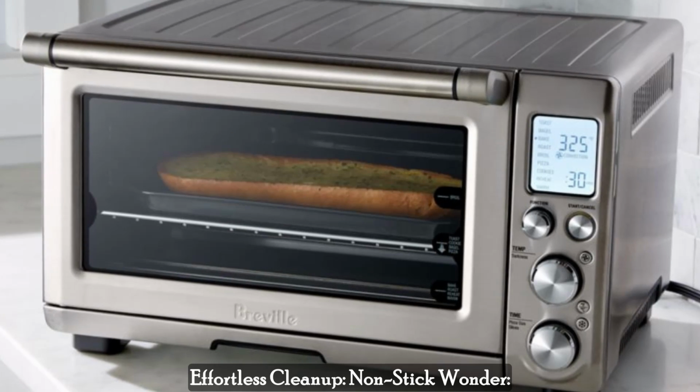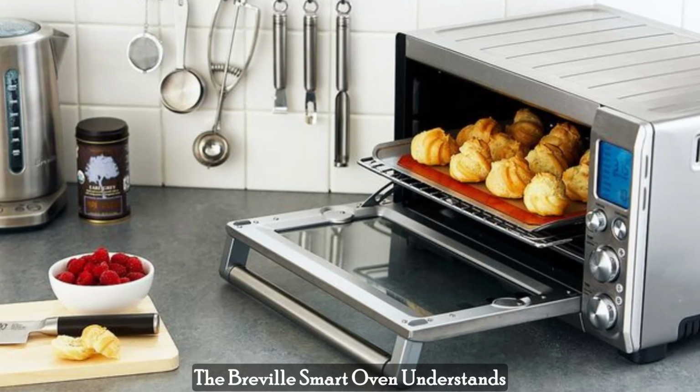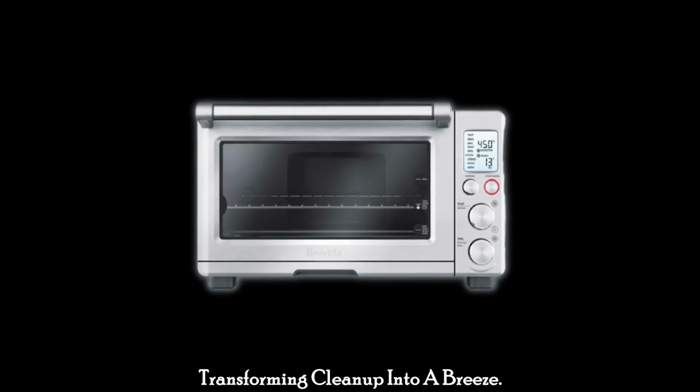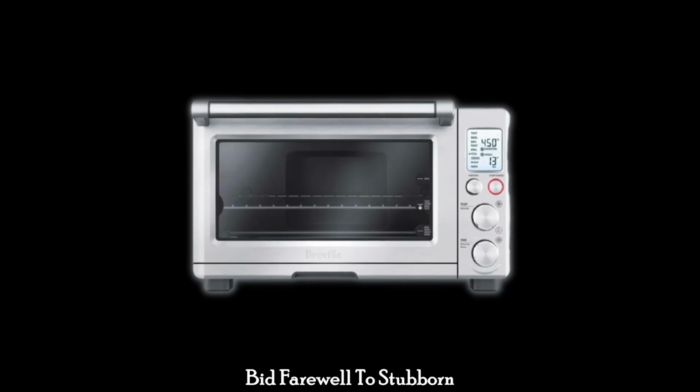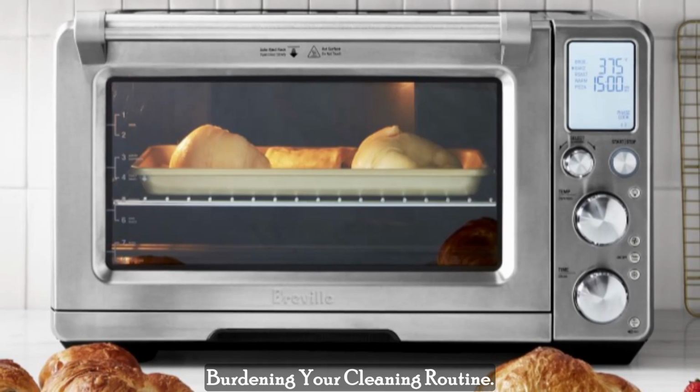Effortless cleanup, non-stick wonder. Cooking should be a joy, not a chore. The Breville Smart Oven understands this sentiment and equips its interior with a non-stick coating, transforming cleanup into a breeze. Bid farewell to stubborn remnants and embrace an oven that empowers your creativity without burdening your cleaning routine.